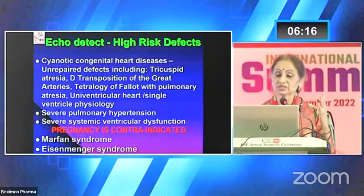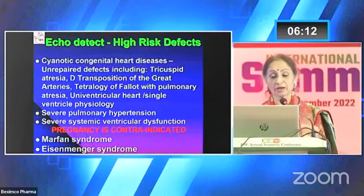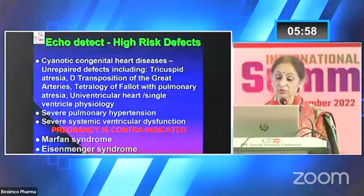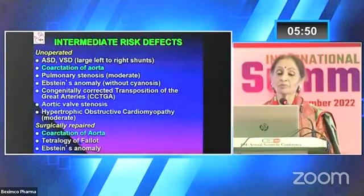One is the high risk defects, where the cyanotic congenital heart disease, like unrepaired defects, including tricuspid atresia, d-transposition, tetralogy of Fallot, pulmonary atresia, univentricular heart, all of them are very, very high risk for delivery. Severe pulmonary hypertension, severe systemic ventricular dysfunction, they are contraindicated for pregnancy. And especially Marfan's and Eisenmenger's have got high mortality.